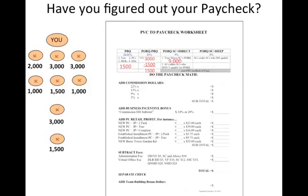Okay, so we see them right away. We see 1,500, 1,000, 3,000. We get to actually earn, and then we get to earn 1,500 points. So that totals 7,000 points that we get to earn a 5% bonus on. So hopefully that will make sense to you.